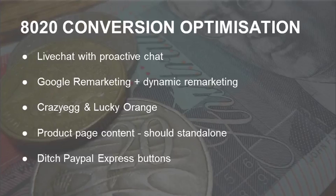80-20 of conversion optimization. Traffic is one part of doing stuff online. Actually converting the visitor is another one. These are kind of the tools and hacks we use to boost conversions. We're not talking about changing button colors. We're talking about big improvements, like 50%, 100% improvements.